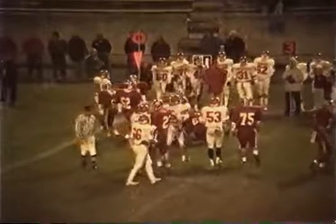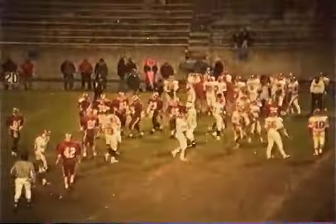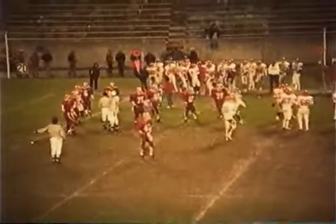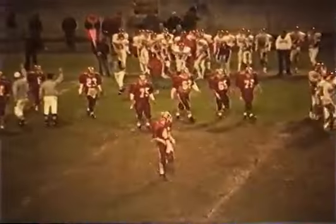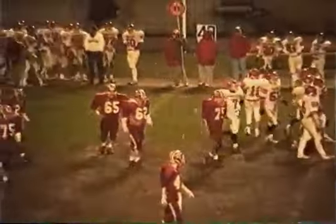And it is short of first down. That one snapped back to the halfback. It'll bring up fourth down for the Pioneers. The tackle was made by Tony Palmer of the G-Men. Also in on the tackle, Chris Patton.